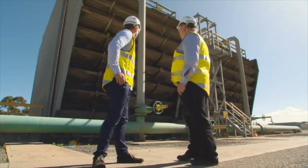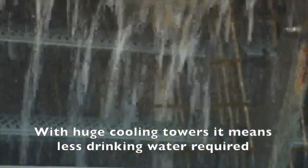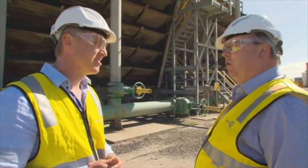This one here uses about 20 kilolitres an hour. The bigger ones will use about 120 kilolitres an hour. And if we now get 80% of our water from recycled water plant Altona, our source of water, we use a lot less drinking water to run our cooling towers now.